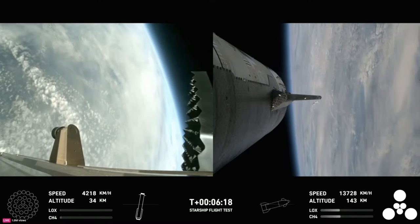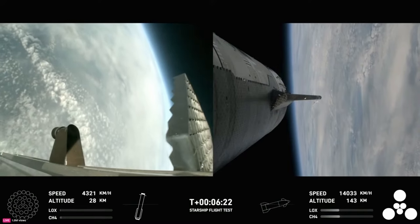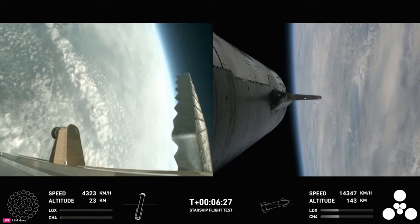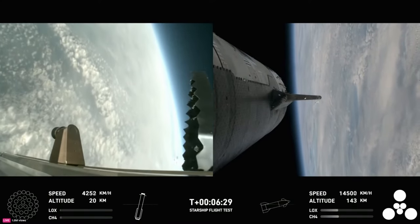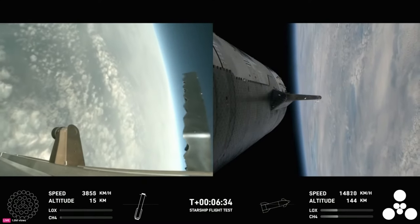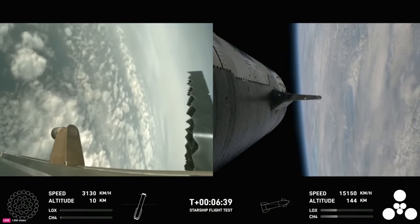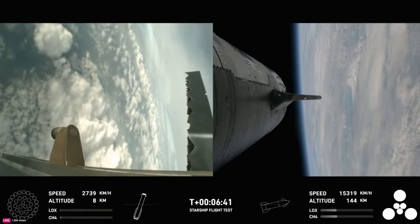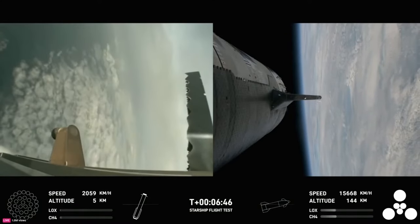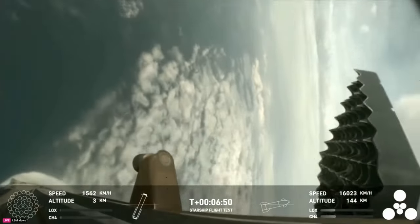You can see the grid fins rotating. Those hypersonic grid fins are guiding us through the atmosphere back towards our splashdown site. Again, we're going for a soft splashdown. So for the landing burn, we're going to expect to see the 13 center engines light, rapidly bring down the booster's velocity, and then just the three in the center for splashdown. Let's see if that'll work.